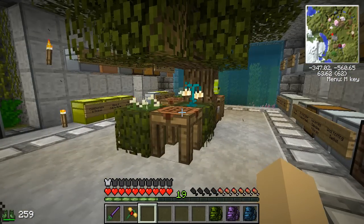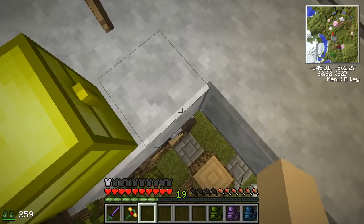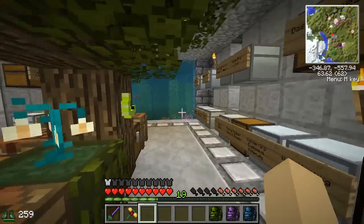Why am I down here? Don't judge me. I heard that snort of laughter, Professor Cowplant. For wood. I'm down here for wood.